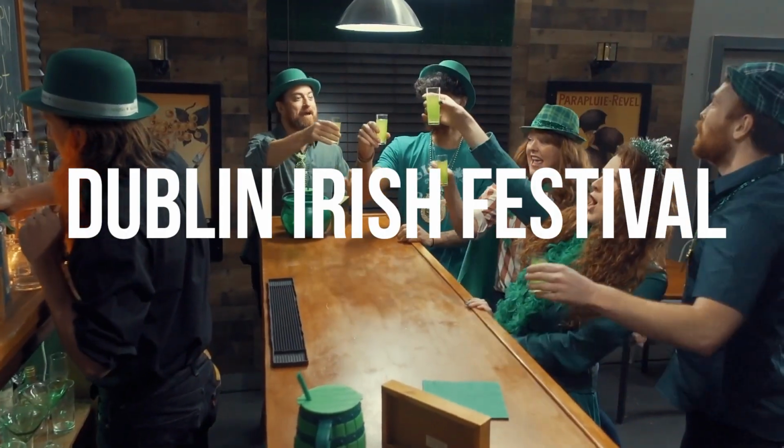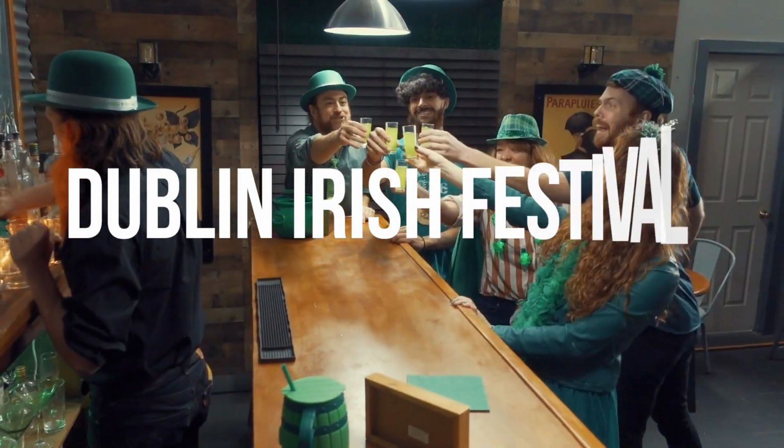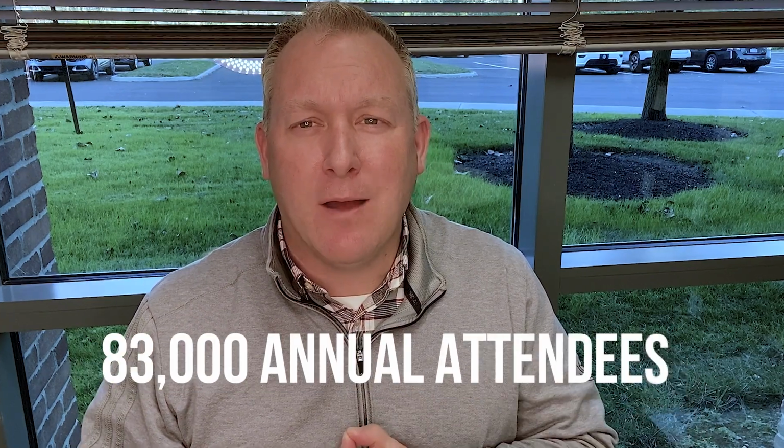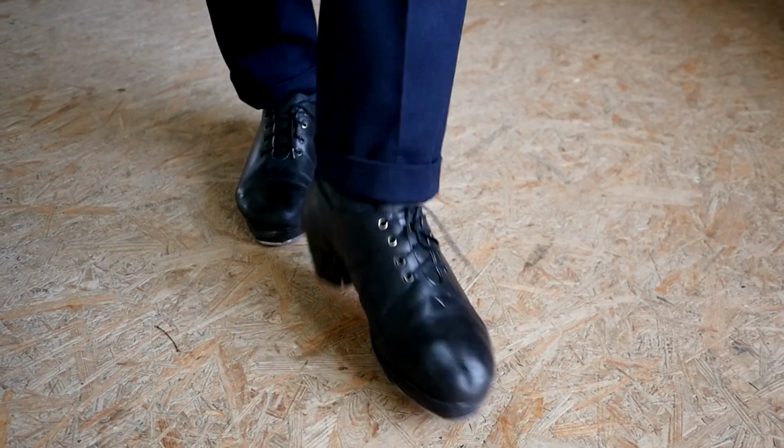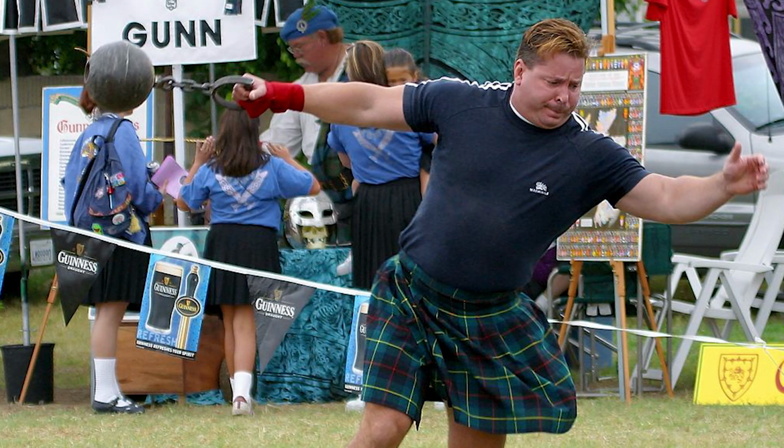One of the biggest, or if not the biggest, annual event in Dublin is the Dublin Irish Festival. Starting in 1988 with just like 500 attendees, it has now grown to more than 83,000 attendees annually. It's kind of an interesting festival where there's a mix of shops to go for. Over 90 vendors are there. You have Irish dancing. They have competition in traditional Highland games.